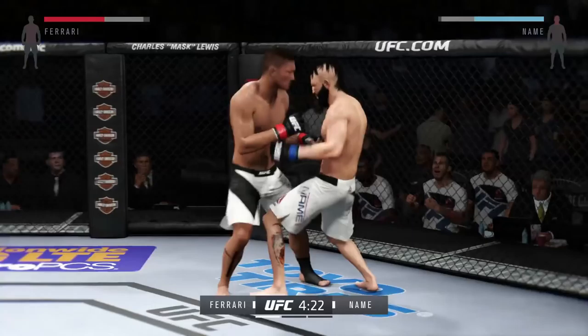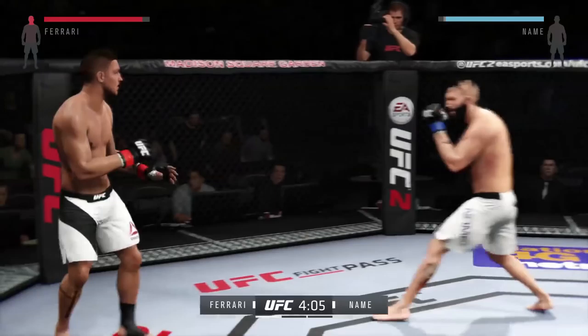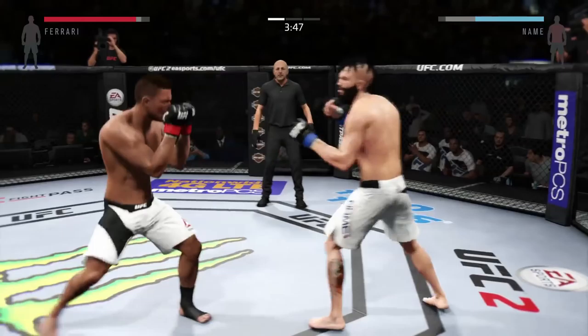Oh, he lands the roundhouse to the body. That's a nice punch by Assassin. To the body. Oh, that's a vicious kick. Oh, big shots. He is going after it. Oh, that's a big left. He's hurt. Wow. He's in trouble here, Mike. He's in big, big trouble.